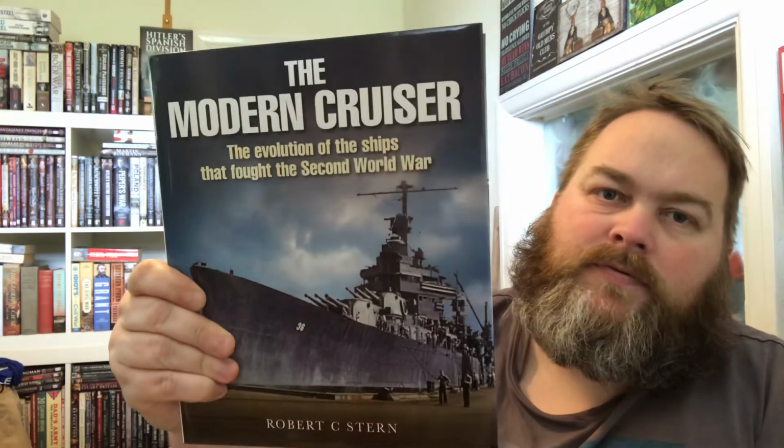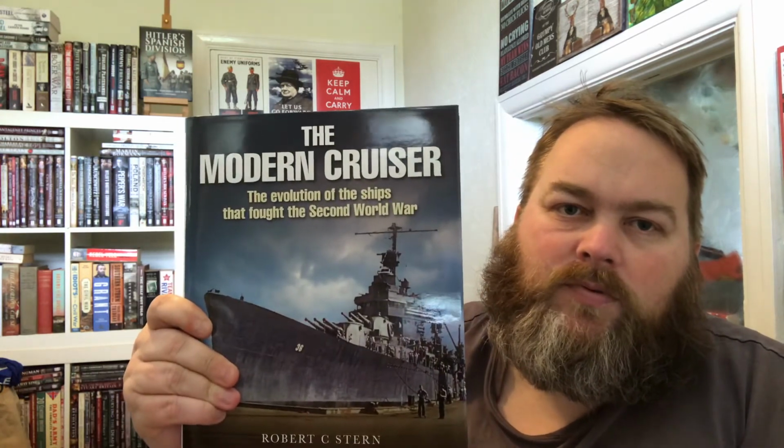And then the next book is back to the Navy. This is The Modern Cruiser, the evolution of ships that fought in the Second World War, by Robert C. Stern. Like the title says, it's a really comprehensive book that looks at individual ships during the Second World War, and it produces fantastic photographs and details of every single ship. It's a really comprehensive read, full of lots of detail, and certainly one, because of the size of the American Navy, that if I was American, I'd want to give a read.